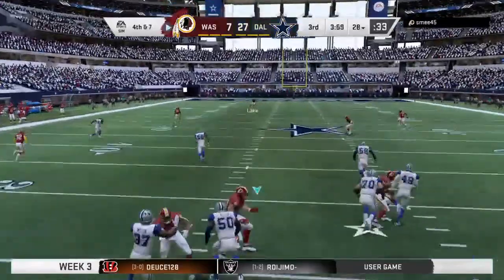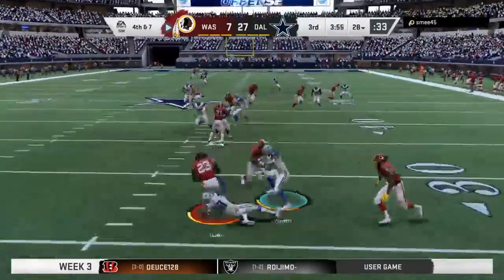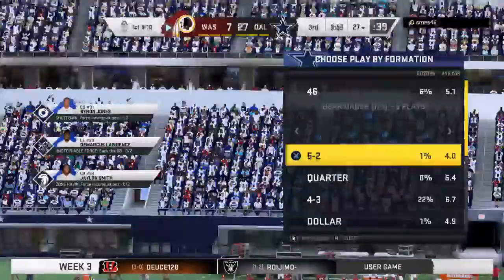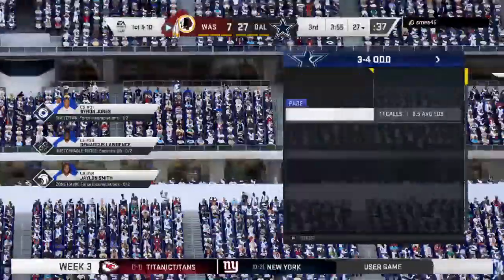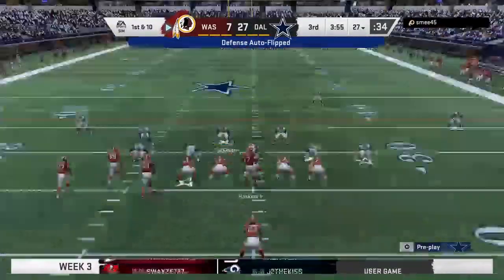His first punt, 48 yards. This one looks equally as good. Pulled in at the 24. 46 yards on the boot. The coverage holds him to just 3 on the return. And it'll be Redskins football now with a 1st and 10.